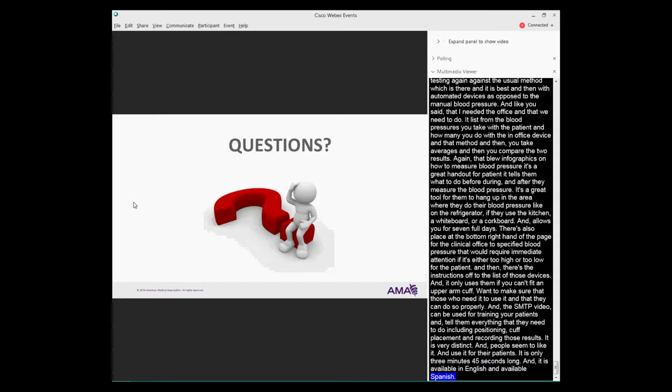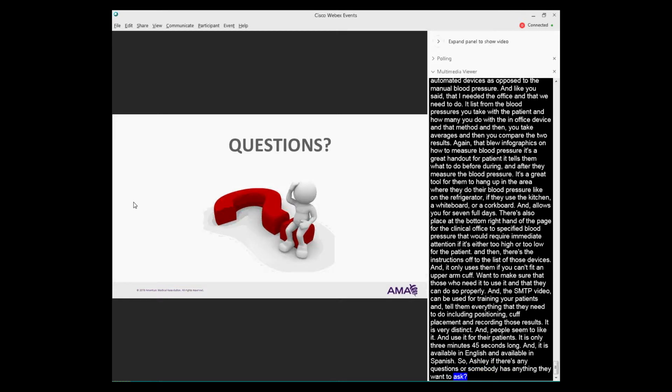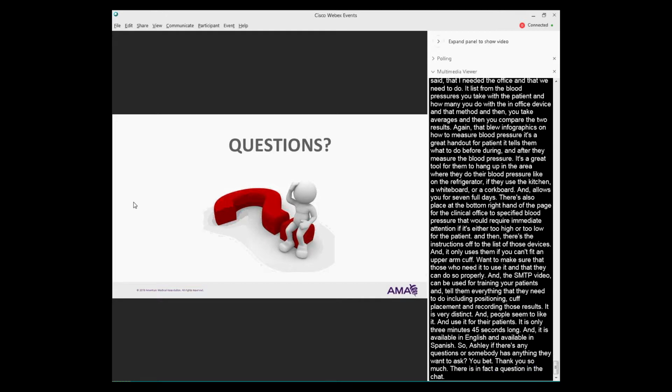So, Ashley, if there are any questions or if somebody has anything they want to ask? Yeah, you bet. Thank you so much, Linda. There is, in fact, a question in the chat asking about the measurement of the arm, determining the correct cuff size. Is there usually a chart that guides the selection of the appropriate cuff, or how does that work?